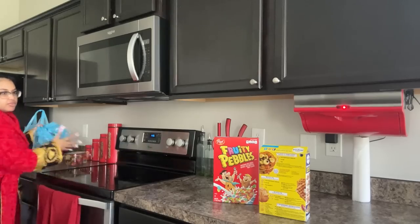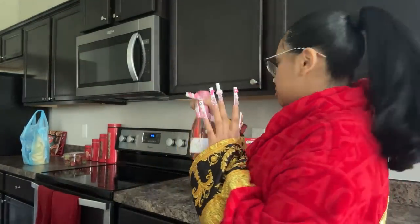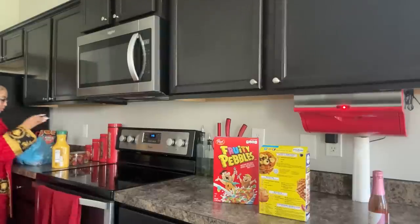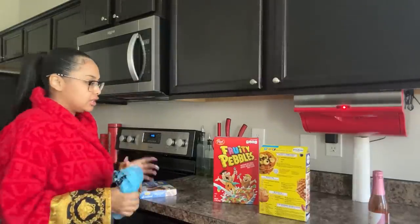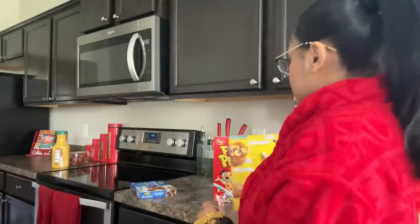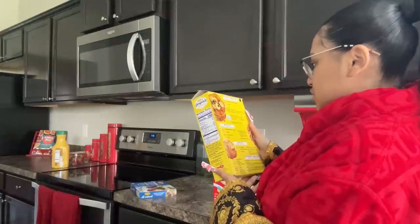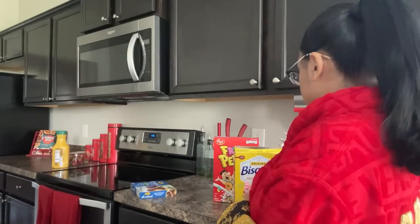I'ma also fix a mimosa. I got some little bubbly on my bar cart, so I'm gonna do that. I got the orange juice, strawberries. We got turkey meat. So Zay only can eat the pancakes that you do with water, I believe. But this one says milk. So I know I'm gonna have to do my protein pancakes.